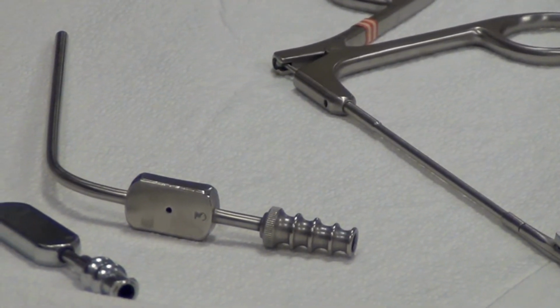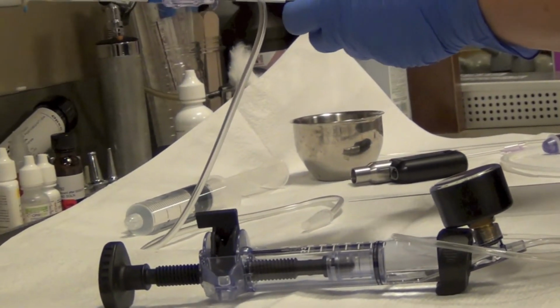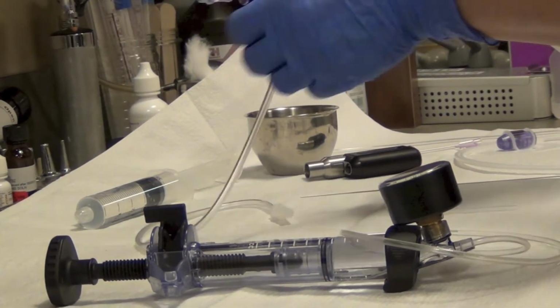I have no expectation. I've talked to several people who've had this procedure since I was informed of it, and everybody thinks it's the greatest thing. They've all had excellent results from the procedure. So I'm looking forward to being able to breathe normally again.